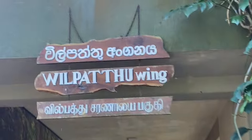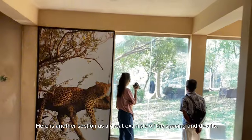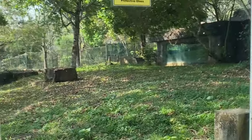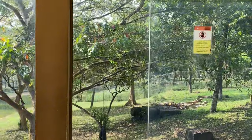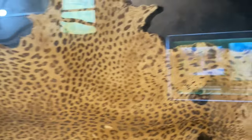And now we enter this special section, the Vilpattu wing. Here you will be able to see how they have provided enough space for the animals and also how they have provided good viewing points with the facilities to relax as well. I don't think you have this anywhere in Sri Lanka. Once you get up there, you get to see the whole area of that cage as well. And right next to it, you have everything related to this animal in this section. It is very informative, and because of that, you can learn a lot from this trip.